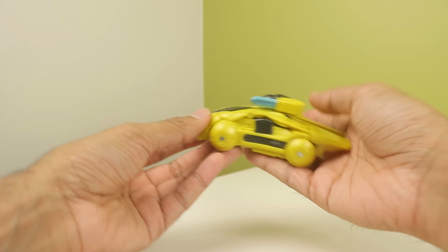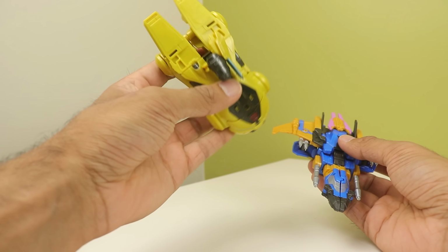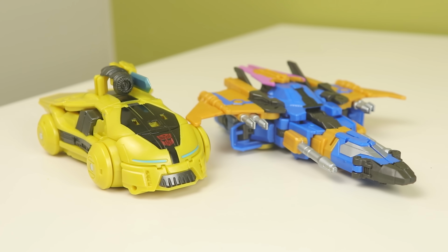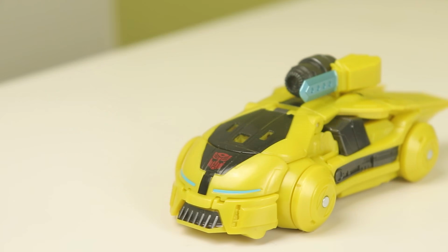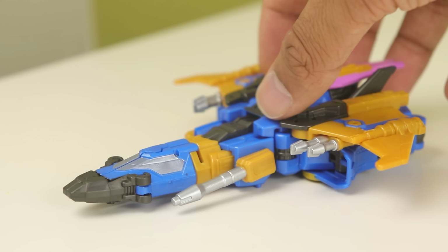And that's Bumblebee. I find this a lot more fun to do than Sentinel. Even though Sentinel is very interesting, I like this a little bit more. I love how both of these kind of spin the traditional transformations for both alt modes. Like how Bumblebee's legs suck in most of the car through the sides and Sentinel's arms become the nose cone.